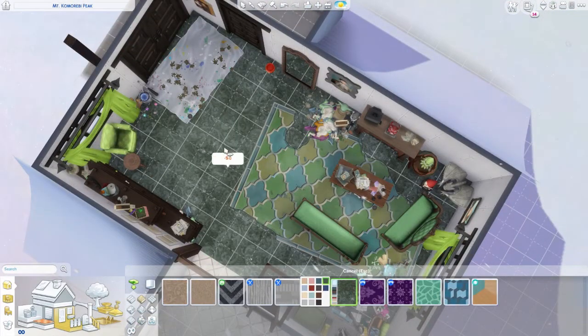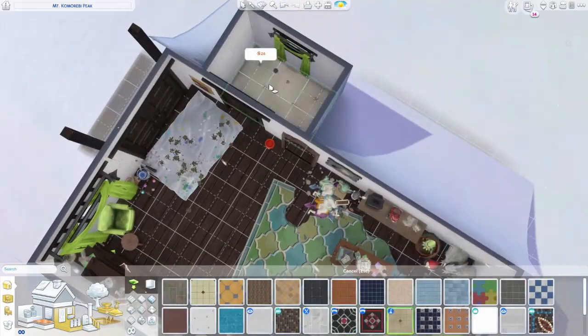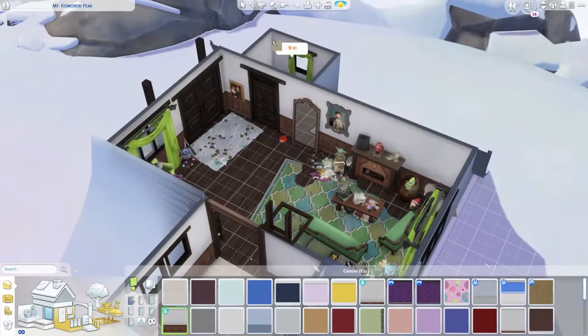I built this at the top of Mount Komorebi, like I said, and it was really hard to get my Sims up here, but I did it. So I'm just gonna leave them up there, so whenever I want to build on the top, I can build on the top.